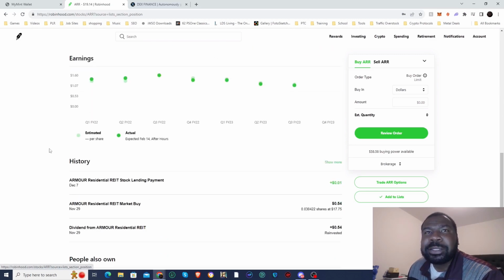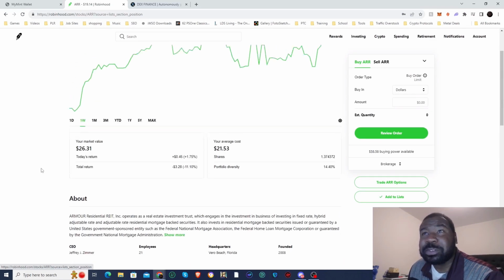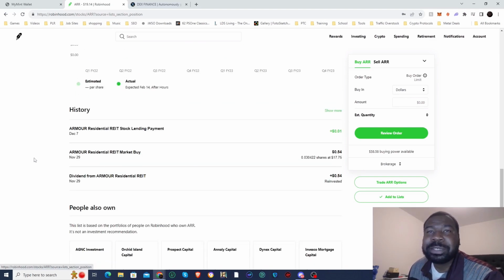Now, if we take a look at the analysis, it still has not returned. So for some reason, there is no analysis on ARMOUR Residential REIT. Maybe because of the stock split, but it's been gone ever since then and has not come back. We did get a stock lending payment of 1 cent yesterday. So that is from stock lending for November.